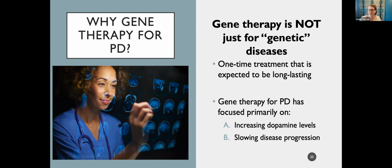And in the past, this has been done in a variety of ways. You can use gene therapy to really boost the dopamine in the brain. This is one strategy that's been used a lot to look at gene therapy in Parkinson's. But I think the holy grail here is, can we use gene therapy to modify disease progression? Can we slow down the progression of Parkinson's? This is part of what I'm looking at in my current studies. Go ahead.